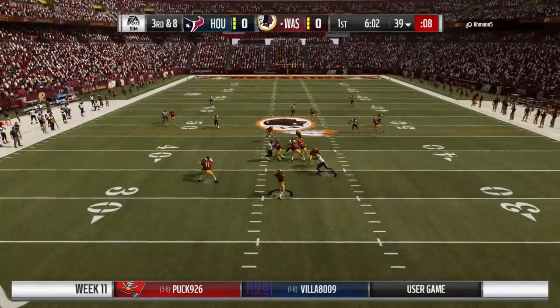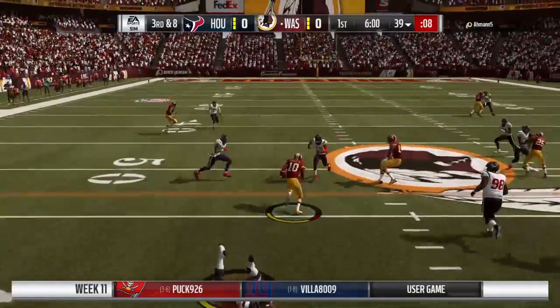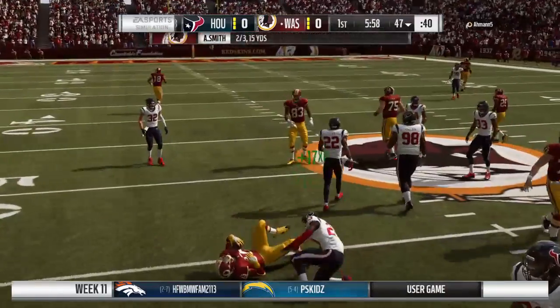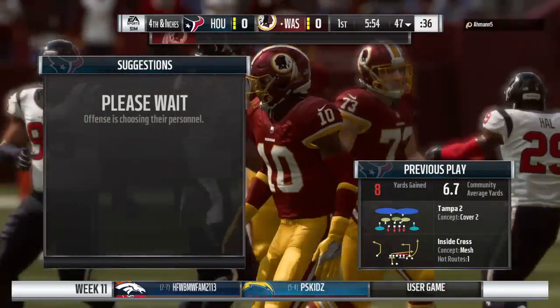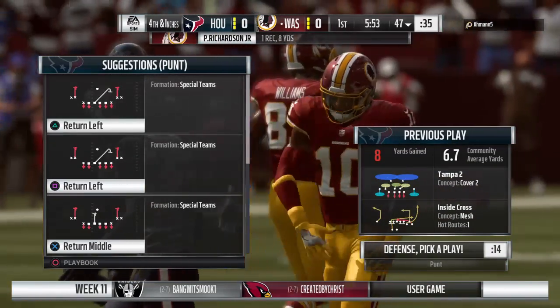Out of the gun, Smith. Over the middle, complete. It's Richardson. And he'll go down right around the 47 this time. It'll be a gain of 8, but it'll also lead to a 4th down.